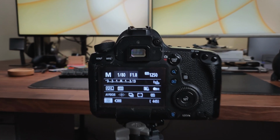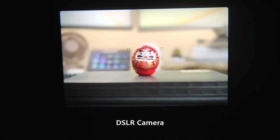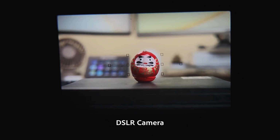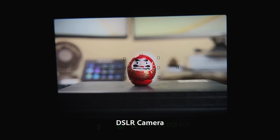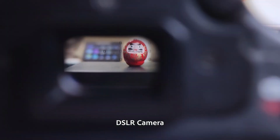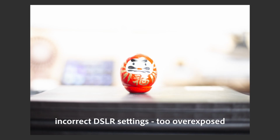Another issue is that while the optical viewfinder does show you exactly what the lens sees, depending on what your settings are, you might have them too dark or too bright, and you won't actually know until you check the photo on the back of your camera. As you can see here through the optical viewfinder on the DSLR, everything looks fine. But actually, my settings are completely wrong and the image is overexposed. When you check the back screen, you can tell that it's blown out completely.